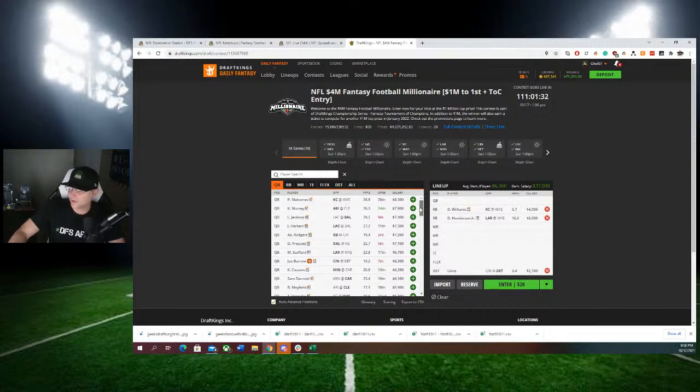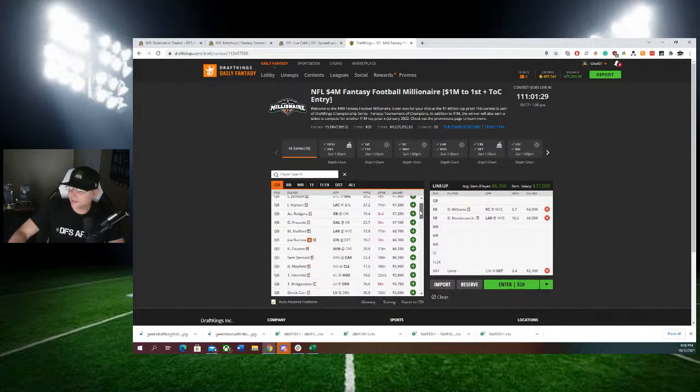I think it'll be very popular. Moving down the list, Joe Burrow carries some interest here at 6,300 at Detroit. One concern I have is just that Cincinnati may just lean on the run. They may not need to throw that much in this game.